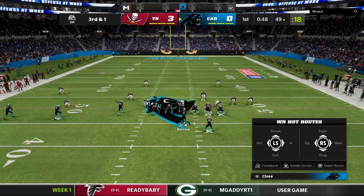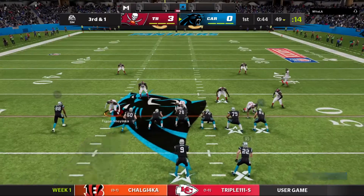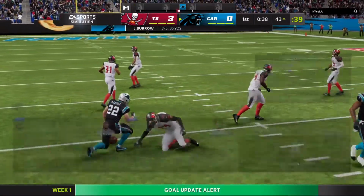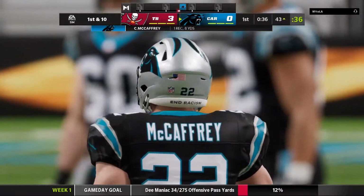And it looks like we've got a dime set here defensively. 6 DBs in the game. They're passing here. Joe Burrow will get this underneath to McCaffrey, and he is going to have a Panthers first down as they're able to convert by plenty there on 3rd and 1.